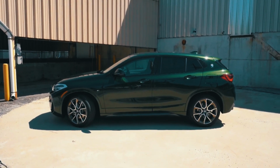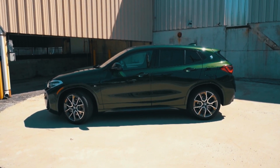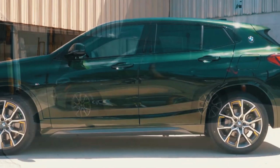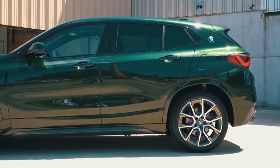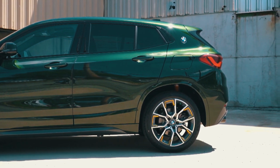The X2 is an interesting proposition within BMW's lineup. It's certainly a crossover because it can neither be pigeonholed as an SUV or a jacked-up hatchback. The X2 prioritizes style over practicality, and while it's fun to drive with its low-slung driving position, it lacks the commanding view that many buyers like in this kind of car.